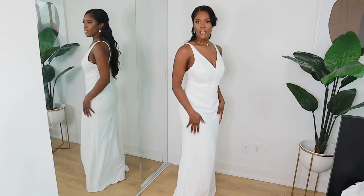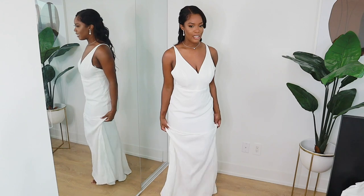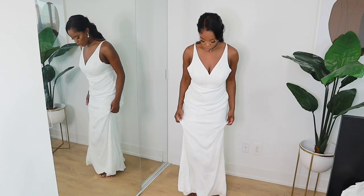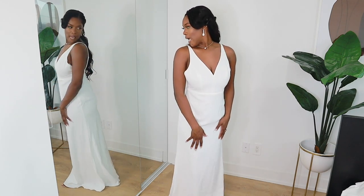But this is what I really liked about the dress. I really do like the skirt of the dress. I like how flowy it is, and it's not heavy at all. It's actually probably the lightest dress that I tried on. The material is extremely lightweight, so light and so comfortable. It feels very much like a summery type of dress. And I really like it.